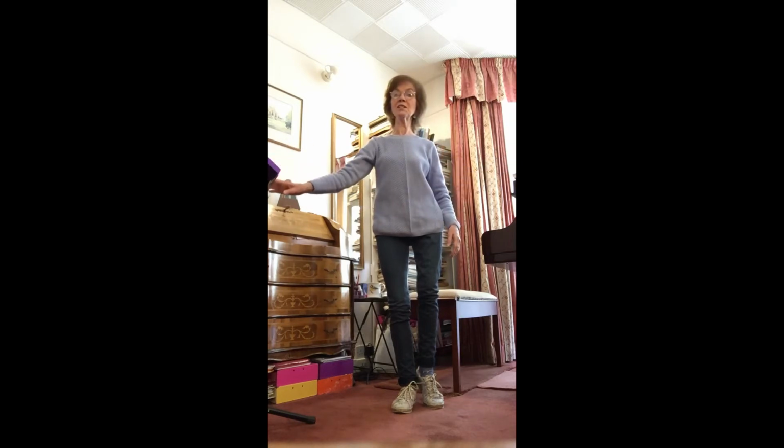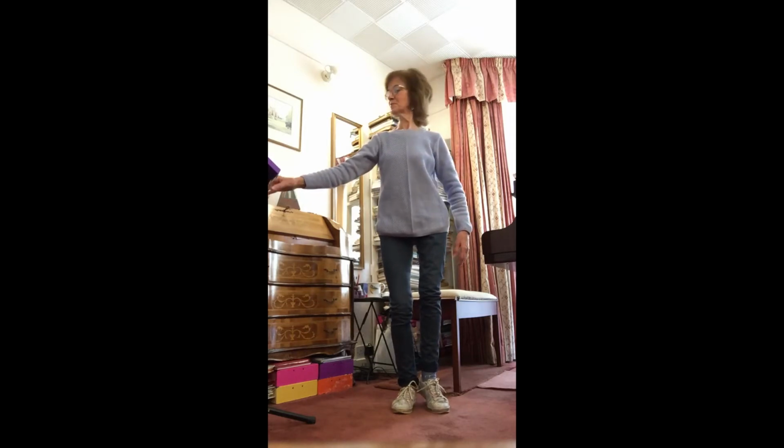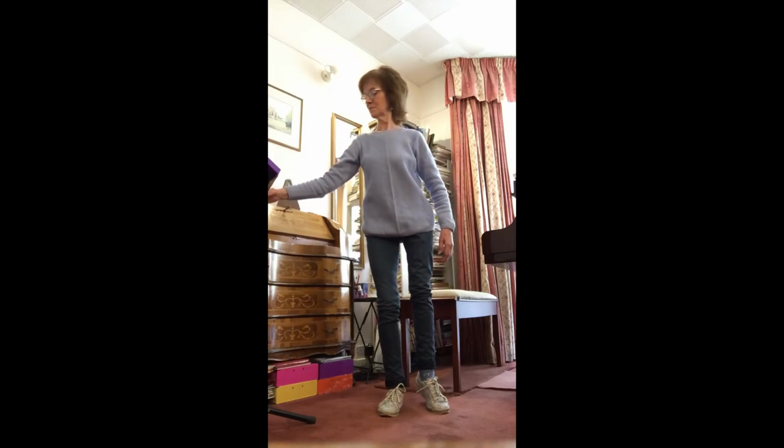Or you could stand with a hand on the piano or on the music stand. You could put a hand there. That can have benefits too, because it can help you just to push up a little bit. If you're actually holding your hands together like that, that can be quite beneficial at times, because it can help initially just to keep your rib cage up and lifted.